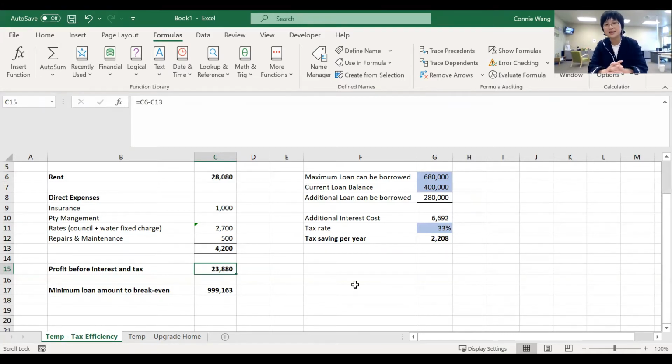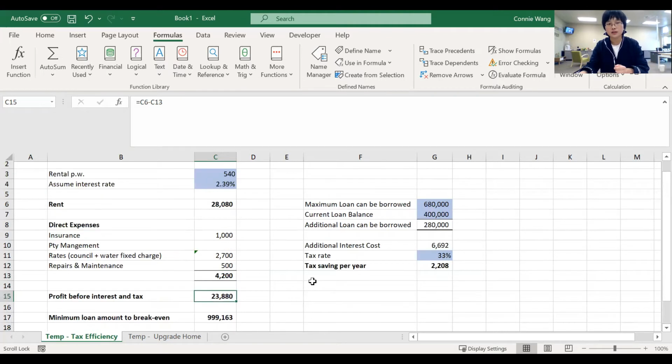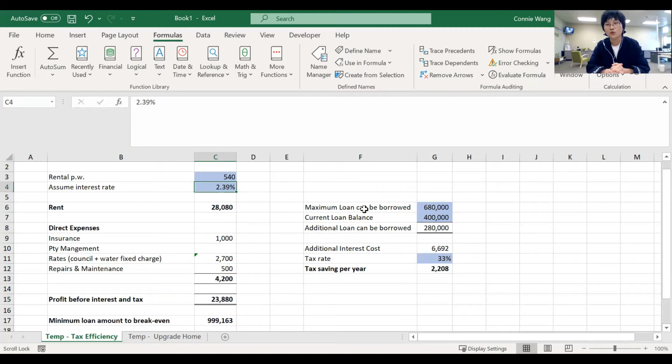As I mentioned earlier, Eric owes BNZ 400K. So there will be some interest cost. But how much interest cost can be deducted so that they can minimize the profit and minimize the tax obligation? Now, let's firstly do a quick break-even analysis. Let's say a client doesn't want to pay any tax, therefore the interest cost needs to be $23,880. Now, let's use the current one-year rate, 2.39%.